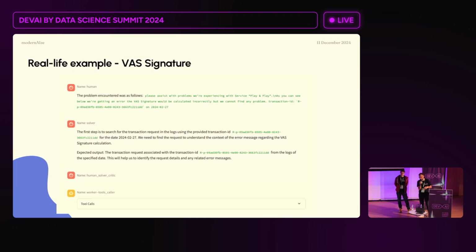It's a telecom system, and here we have a problem where one of the value-added systems which delivers such content cannot authenticate because there is a problem. The VAS signature would be calculated incorrectly, and that's all the knowledge we have about the problem. This is passed to the agents, to the solver, so it starts reasoning, thinking how to approach the problem, and the first step is: okay, let's search the logs for the transaction ID we have. Let's see what the requests and responses are in the logs, whether we can get some more information about that.